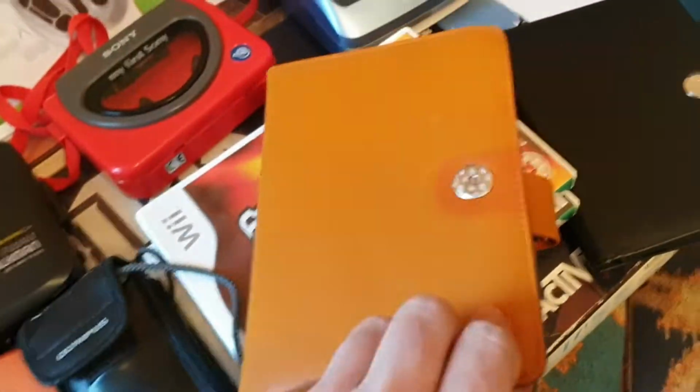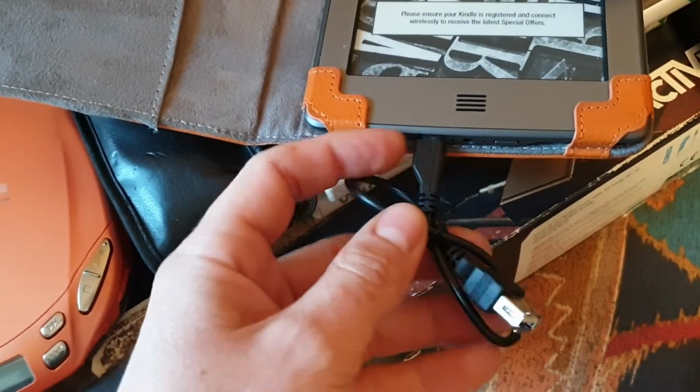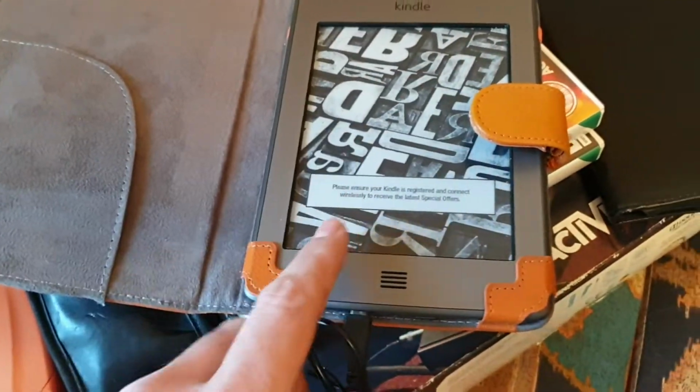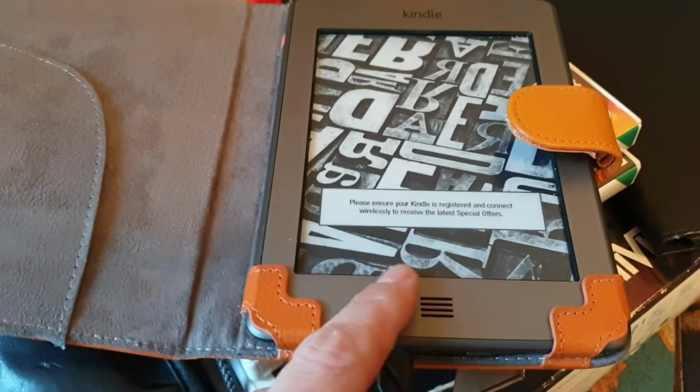Kindle. This is decent with a nice case. Just takes a standard phone cable to charge. I'm not sure if this is a Paperwhite one. Always just check the model number on the back. But this works fine. This was a tenner.